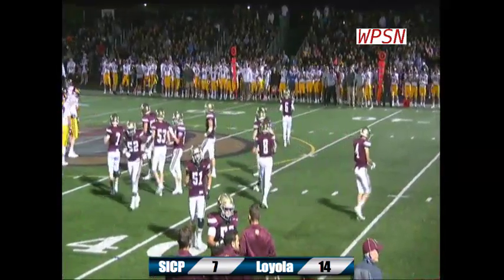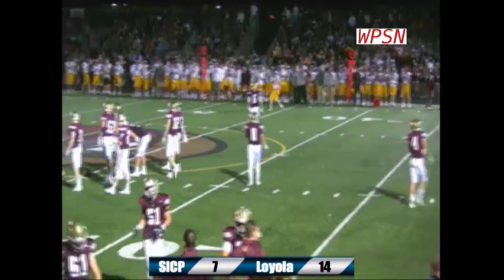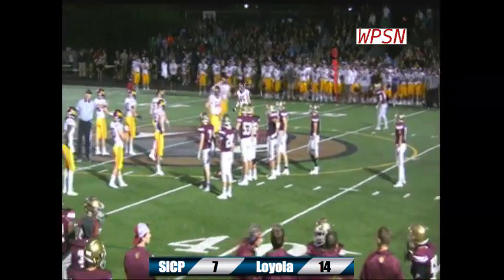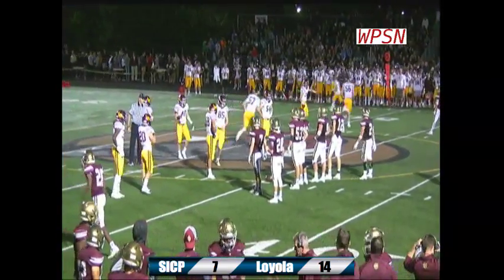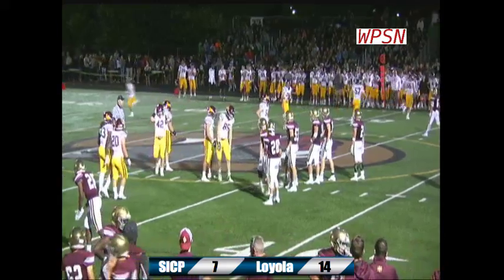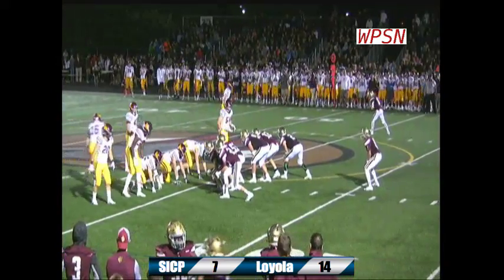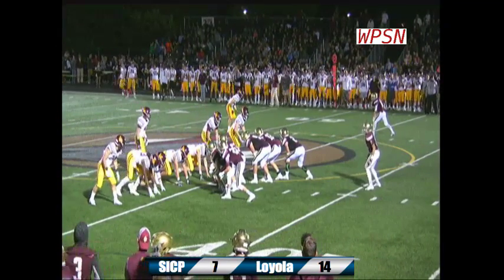Do you think they're going to punt it or do you think they're going to go for it? Probably punt it. Play safe? Yeah. I mean, they don't really want to risk it. If you were Loyola, would you send an all-out blitz to try to block the punt? You know, if I were Loyola, I'd probably send a blitz.